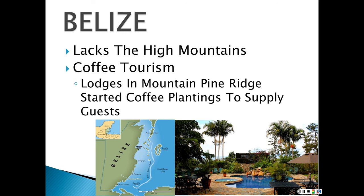This resort does not tout high-end coffee, but a lot of Americans specifically, and Europeans as well, really like to integrate with what they're doing on a vacation. Gone are the days of sitting on the deck of the cruise ship and catching sun. People want to do bungee jumping and hang gliding and canyoning and all that kind of stuff. And so Belize has been very smart about this coffee tourism.